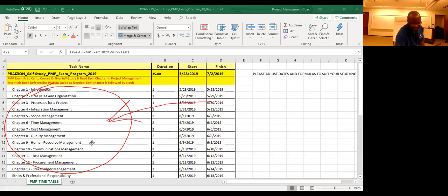Now, if you read what it says here, it says PMP exam prep camp course online, self-study, and read each chapter in the project management essentials book. And it says the PMBOK guide is needed. Each chapter is followed by a quiz. So pretty much go through the learning management system, step by step.